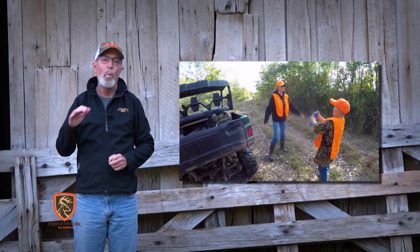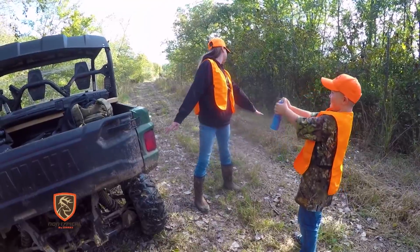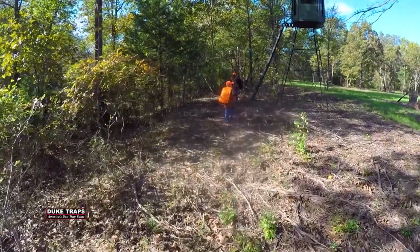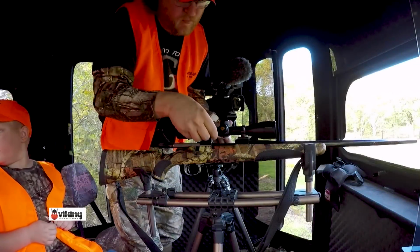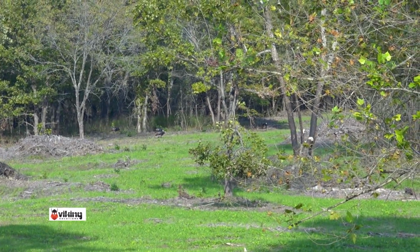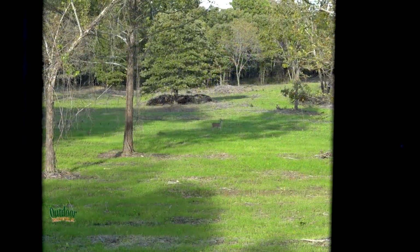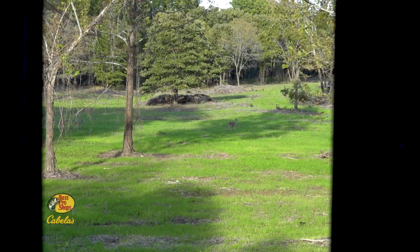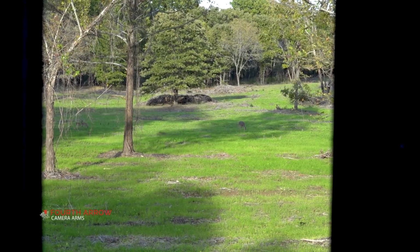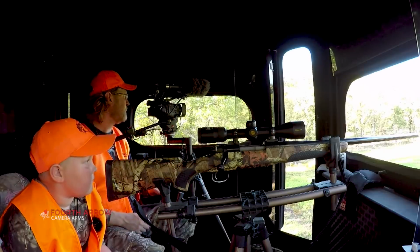That afternoon, Wiley, Brandon, and Brecca went to a different plot with a redneck blind. Not long after settling into the blind, a group of longbeards entered the plot. A little later, a doe and 2 fawns came into the field. Wiley was still waiting for a buck, so he held off the trigger.